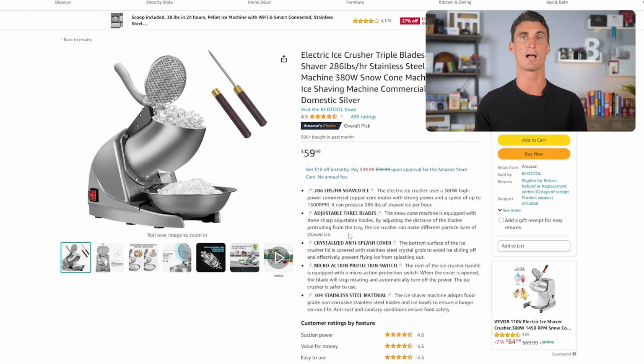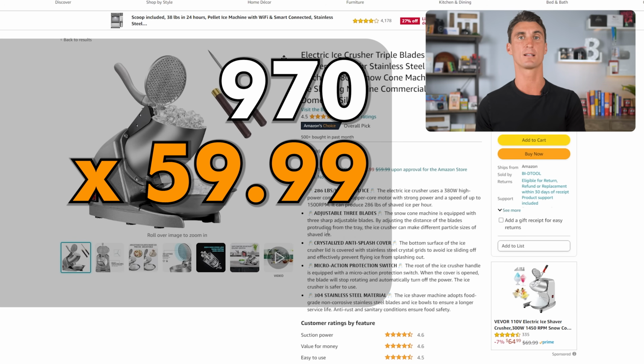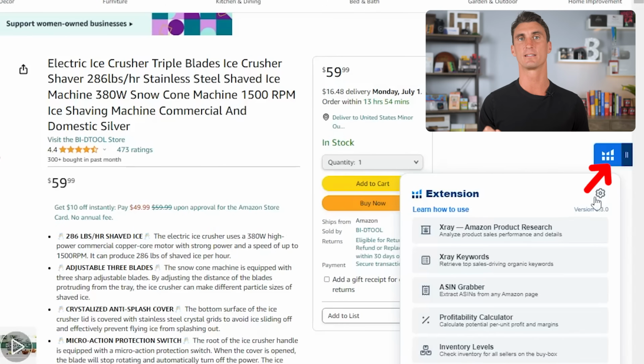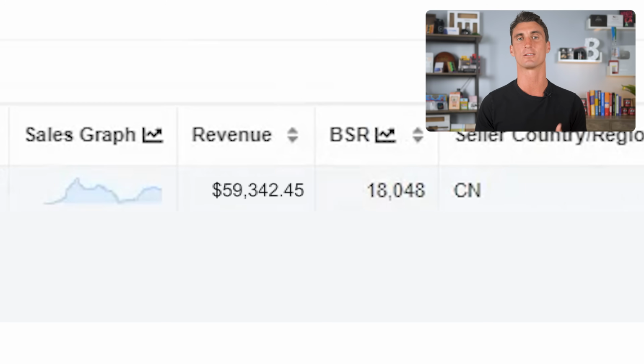You can then multiply the number of units per month it's selling by the cost of the product, and boom, we can see that this product is making over $58,000 in revenue every single month. And Helium 10 actually has a free extension that does this exact same thing. In fact, it makes the process even easier. You can go to any product, click on the Helium 10 extension, and then click on the X-ray tool, and it'll show you how much that product is making in sales per month. And you don't even have to leave Amazon.